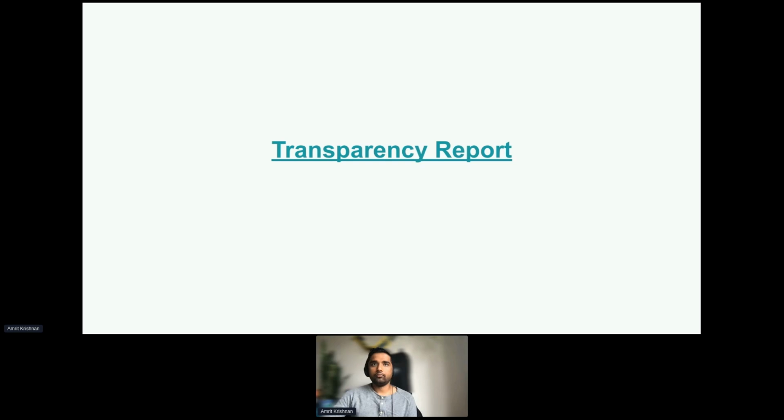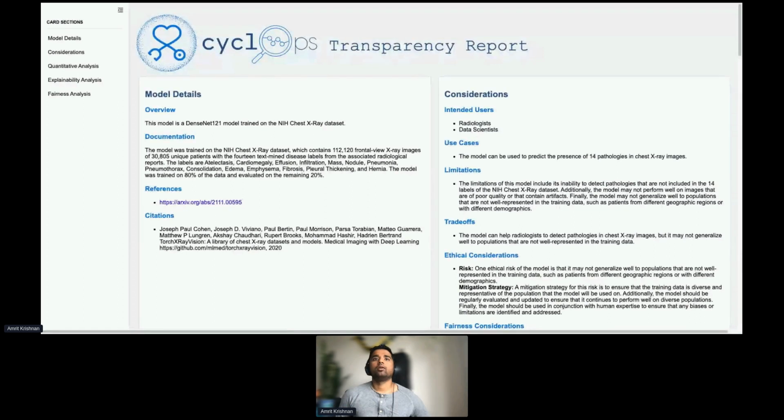So this really brings us to the idea of a transparency report, which is sort of perpendicular or in line with the model card, which I will just show in an example here. So what we thought about was that the idea of a model card is really, really interesting for healthcare ML models, where we can really start improving the transparency of the models that are being considered or even going towards deployment. And so this is an example of one such model card, for the recently talked about model, which was a DenseNet model that was trained on the NIH chest X-ray dataset.